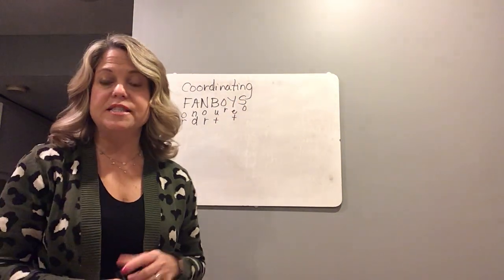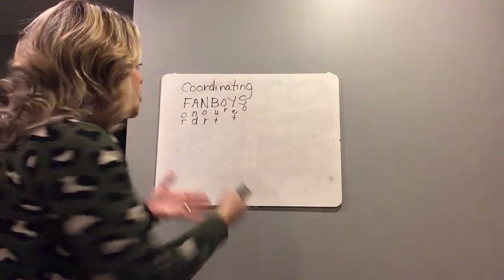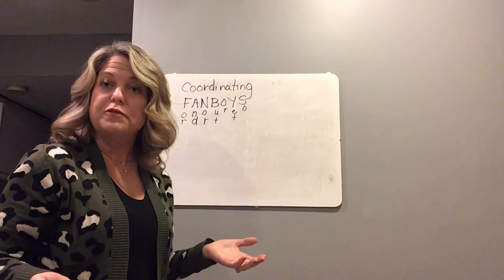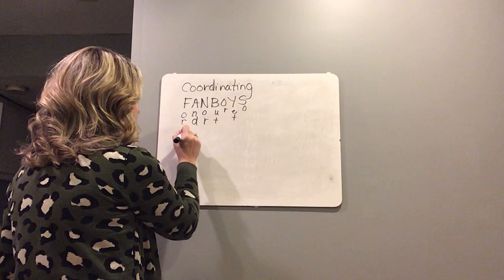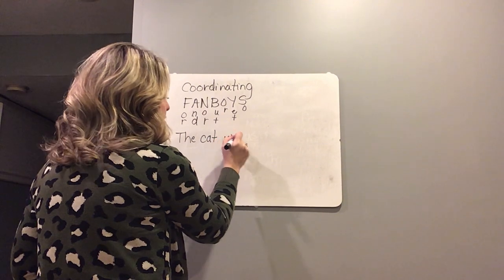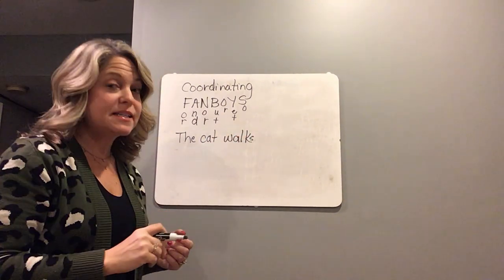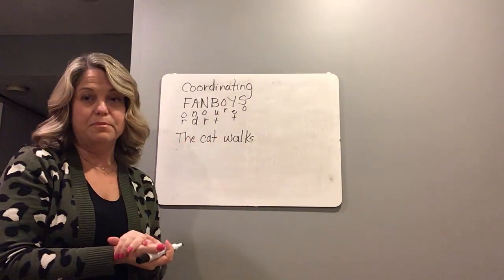Coordinating conjunctions join equals. So for example, if you have an independent clause, meaning that it is a group of words that can stand alone as a sentence, such as the cat walks. That is a sentence. Boring sentence, but it is a sentence. It has a subject and it has a verb.